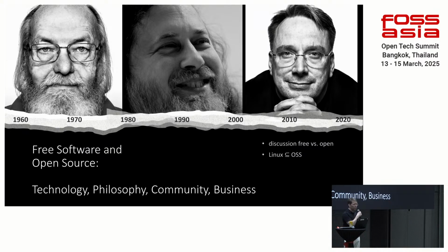The middle one is probably easy to guess. That's Richard Stallman with his important contribution of the GNU movement and the free software license, the GPL, General Public License, and all this stuff.